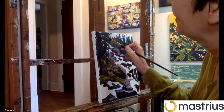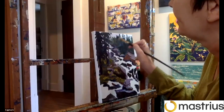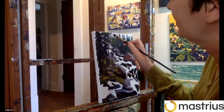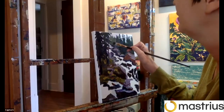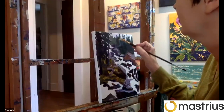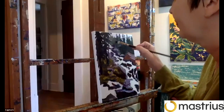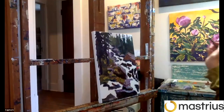But you have to be very careful using white to lighten your colors because it can go chalky. And it's often better to use something like a yellow to lighten. Yeah, that's maybe going to work a bit better. Looks great. And again, you're going to have to be aware of your light source. Beautiful depth. It's really lovely.